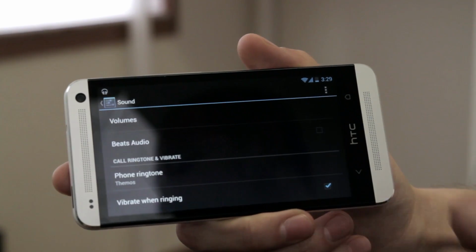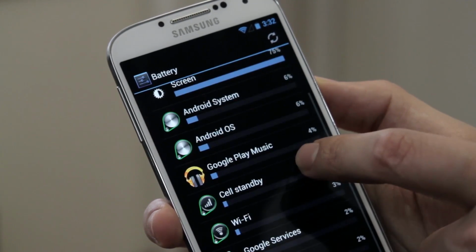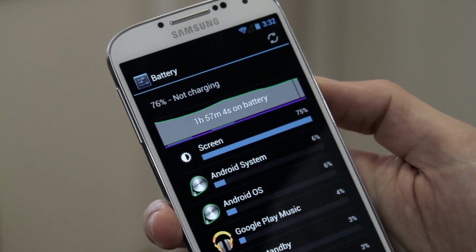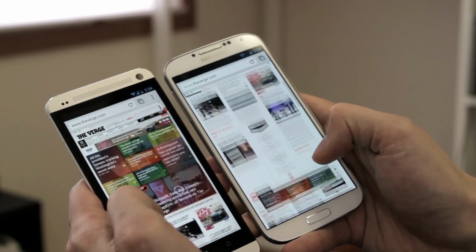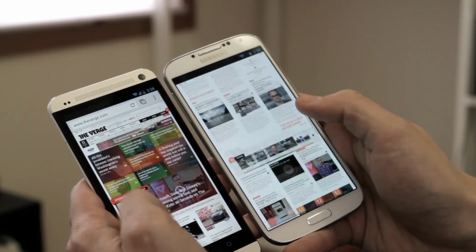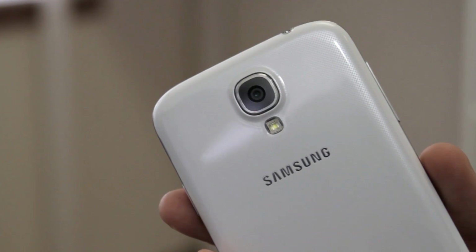Running about 6 hours on our test, neither phone offers the best battery life we've seen on an Android device, but both are better than what we've seen on the manufacturer's custom versions. The story was the same on our benchmark tests. The Galaxy S4 seemed to be just a hair faster, but not so much that you'd actually be able to notice. That leaves the cameras as the most important differentiator between the two devices.